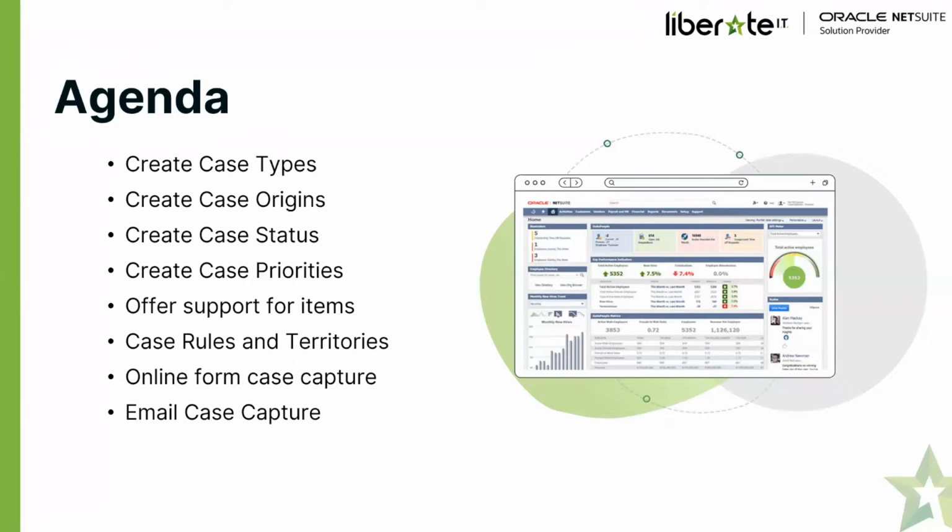We're going to have a look at how you can offer support for specific items, and then we will create a case rule and assign them to territories so that we might automatically assign cases to support reps using the rules that we've set up. We will also be looking at how you can create an online case capture form, and we will also have a look at how you can set up email case capture to capture emails.